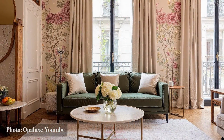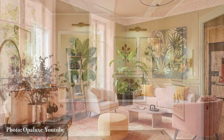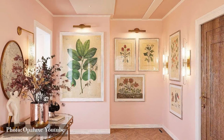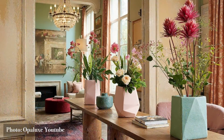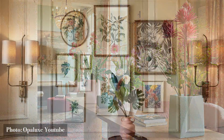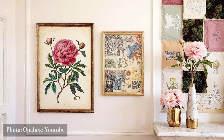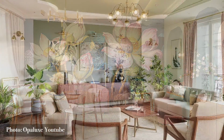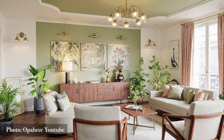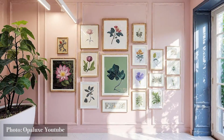Botanical motifs extend beyond fresh flowers in contemporary Parisian homes. Current trends embrace oversized floral patterns and botanical illustrations as art rather than mere pattern. These elements appear as focal points: a single wall with large-scale botanical prints or framed antique flower studies grouped in asymmetrical arrangements.